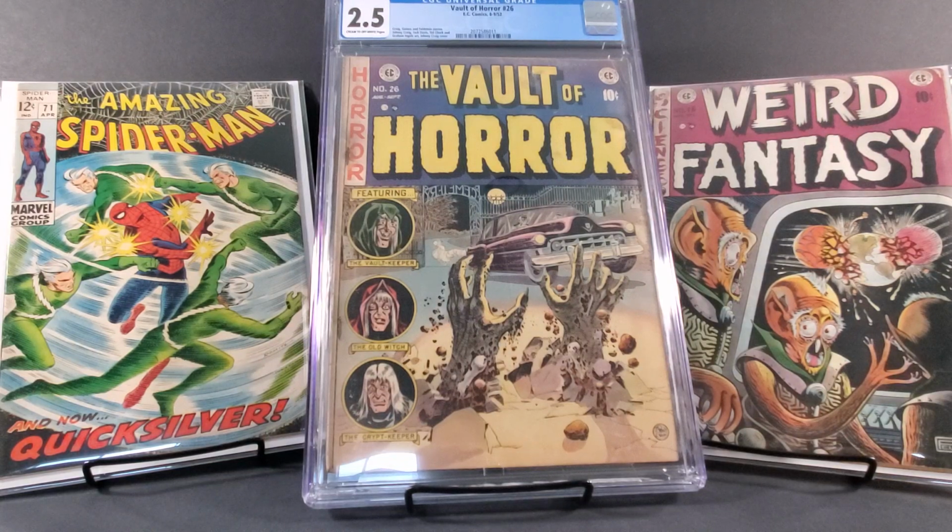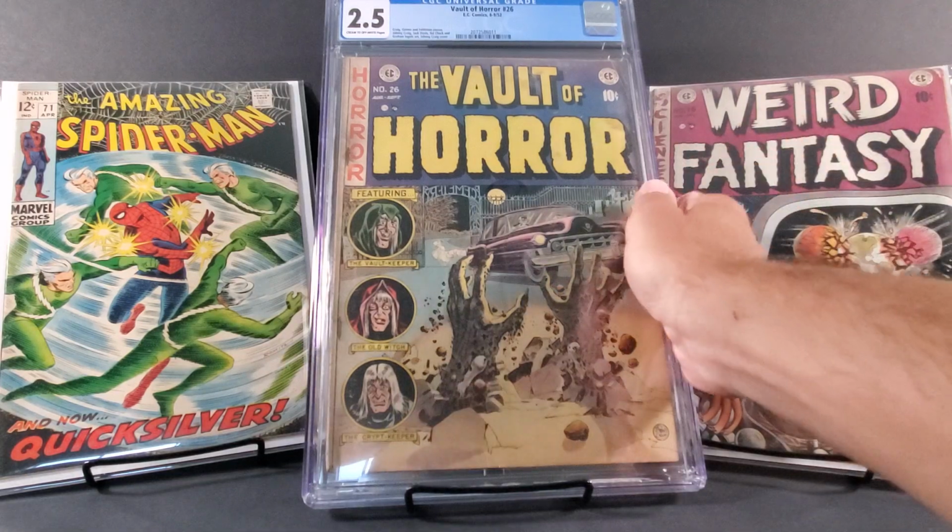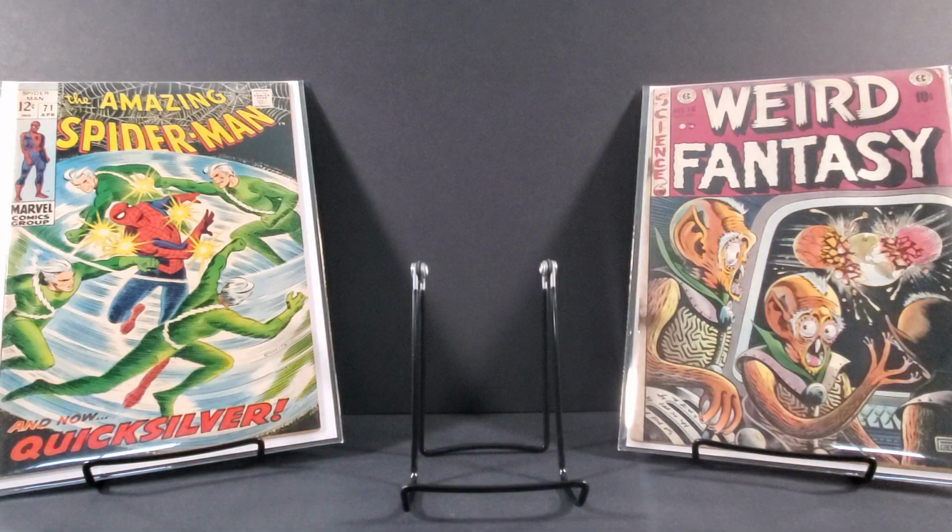Again, I don't know what these pre-code horror books are doing in the market. I'm not really paying attention to them. I pick up the horror themed covers just because I think they're so cool. I don't know a ton about Golden Age. Like I said, I watch so many people on Instagram that are way more knowledgeable than me, but I think they're just super cool. I have three more here.